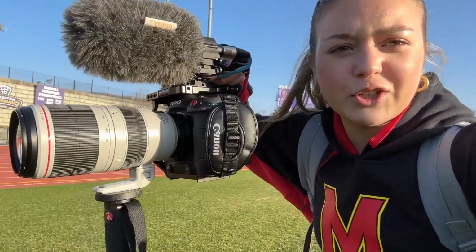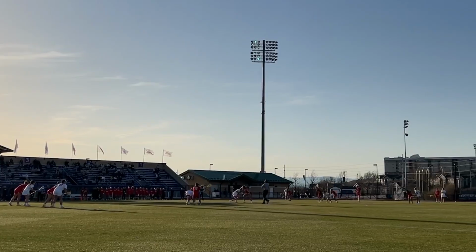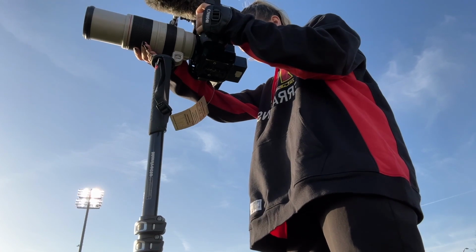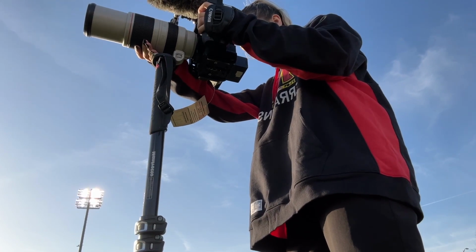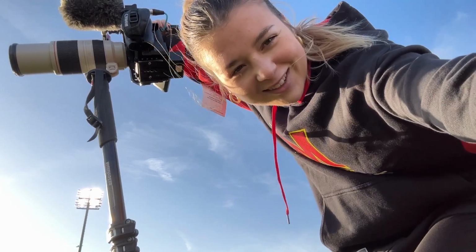Okay, so I just switched my lens and I put the monopod on, and game time's almost here. Here we go, it's game time. JMU scored first. So the first quarter just finished. It's 2-0 JMU. Hopefully the Terps come to play this quarter.